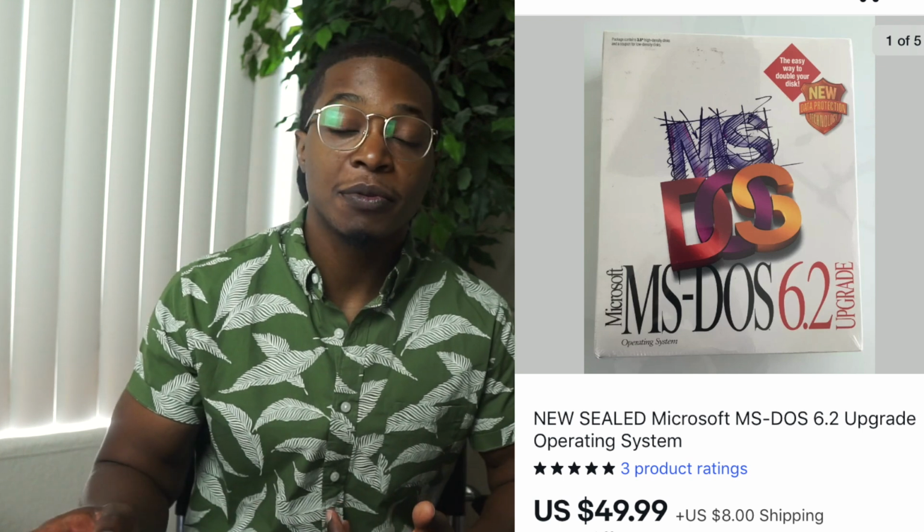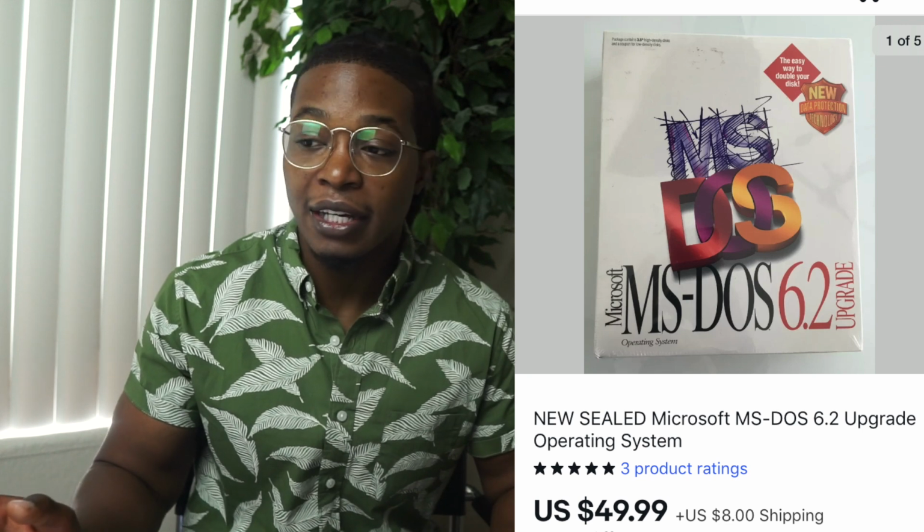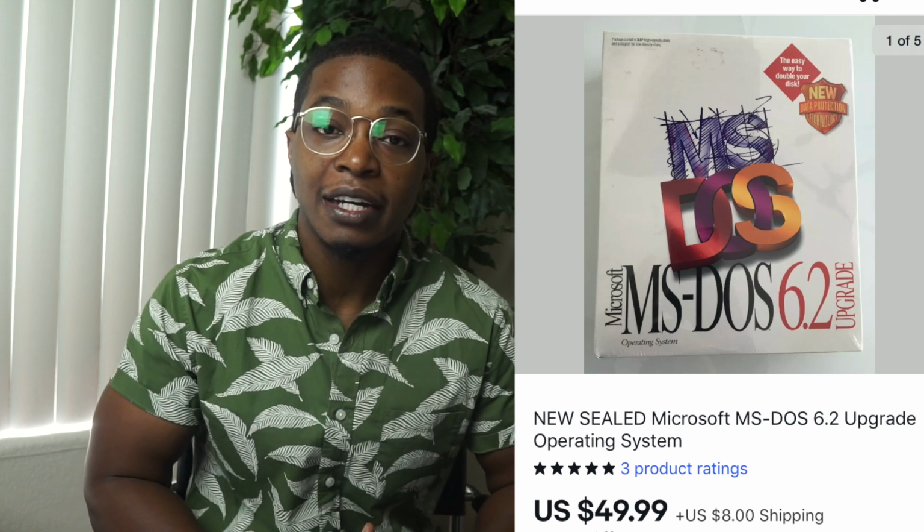I had some that sold for maybe 70 and 80, but this one in particular, I had this for 59 bucks. I wasn't accepting any offers or anything like that, and then this one finally did sell once I lowered the price point to $49.99. As soon as I lowered the price, it sold like 3 hours after that.